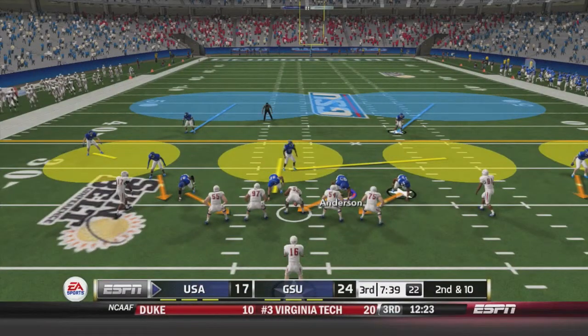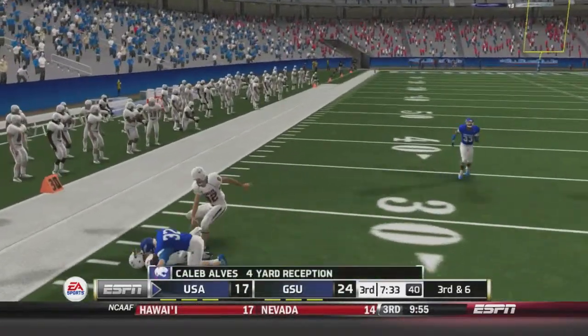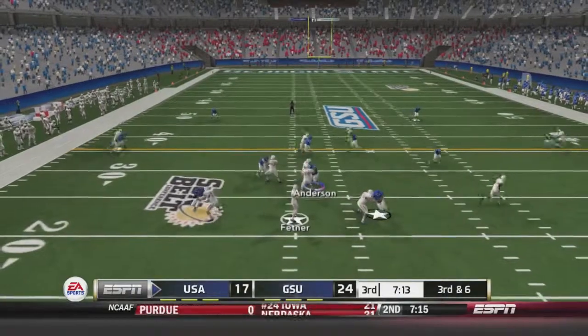A very entertaining 1st half of this Georgia State-South Alabama game. 3rd quarter starts with South Alabama getting the ball. 2nd and 10, a catch by Caleb Alaves. I think that's how you say his name, for 4 yards. Setting up this 3rd and 6 for South Alabama.